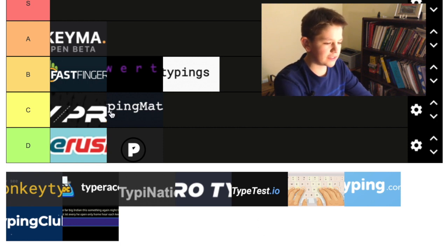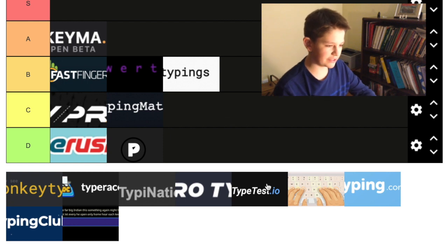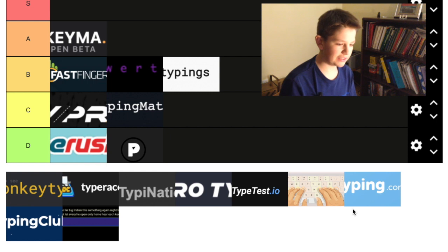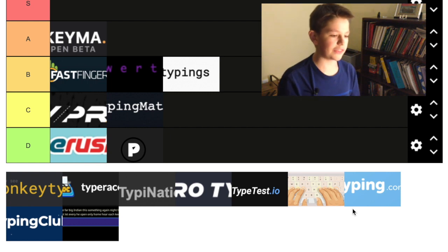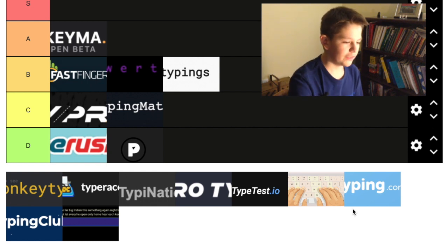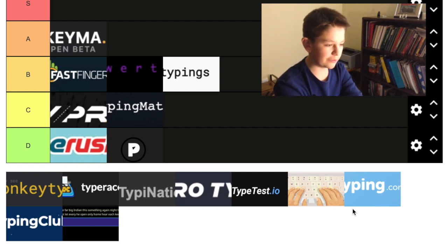If we move on next to typing.com, typing.com is a website kind of like Ditch QWERTY, but the opposite, because it teaches you QWERTY. It teaches you proper typing technique. Now, typing.com, I used it to learn my typing technique. I think it's one of the most popular typing websites out there to learn proper typing technique. I think that its curriculum is really, really solid. Yeah, I think overall it's not something that once you've learned the technique, you're going to stay on the website. You should definitely move to a different website, and for that reason, I don't think that it's going to be anywhere near an A or S tier.